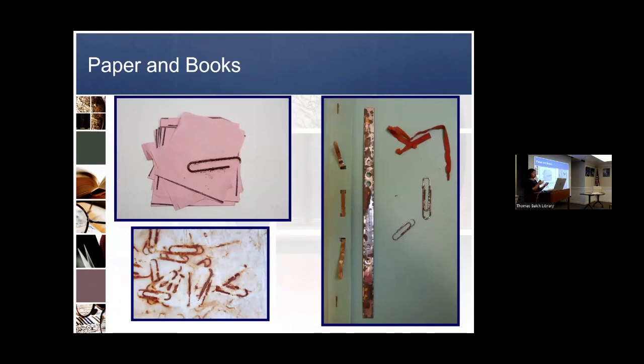Like I said, what we want to do is maybe keep things together. We can use Mylar sheets, maybe if it's something very important that we want to keep together like that. And if it's something you very much want to repair, you can engage a conservator who will be able to attach it back together for you.